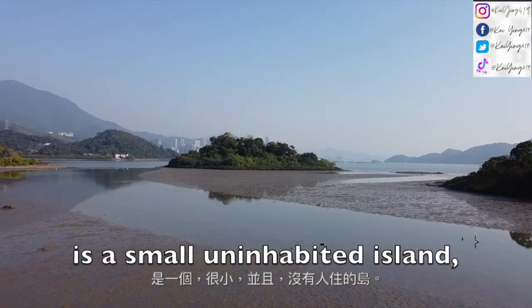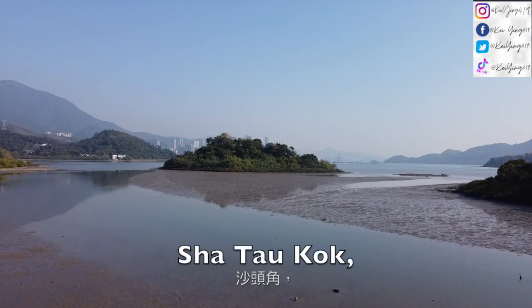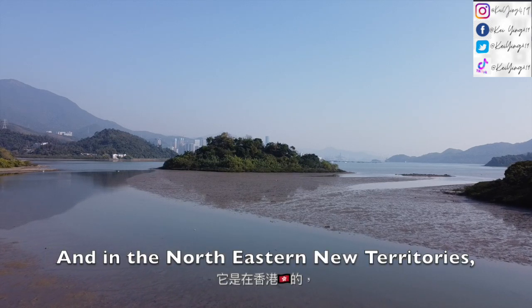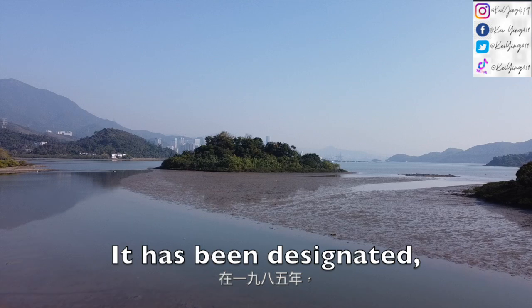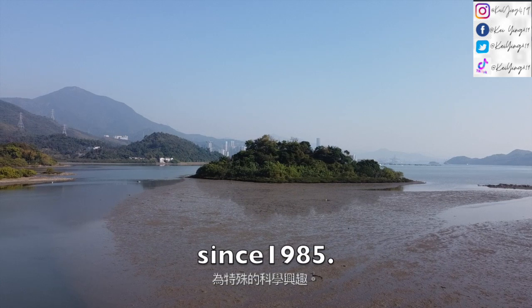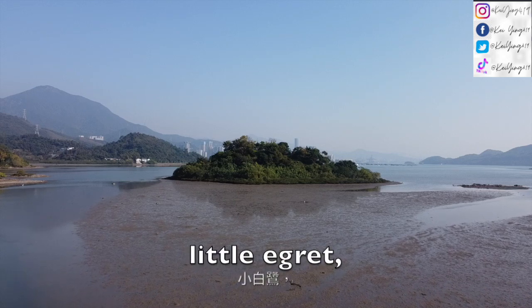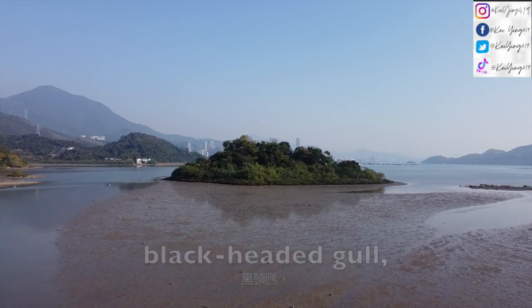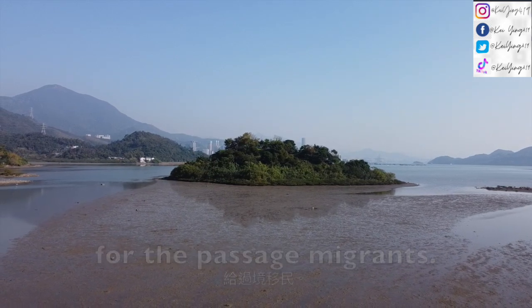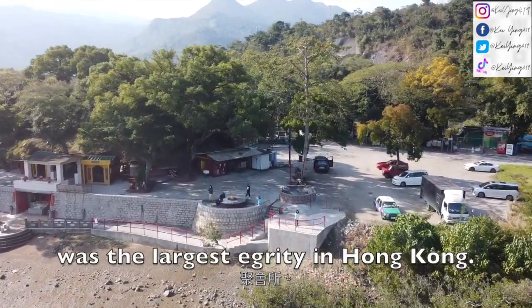Achao is a small uninhabited island in the innermost of Starling Inlet, Sha Tau Kok, which is near Namcheong, in the northeastern New Territories of Hong Kong. It has been designated as a site of special scientific interest since 1985, and the fauna of the island includes night heron, little egret, great egret, black-headed gull, and herring gull. It is also a breeding site for the passage migrants. It was reported in 2007 that Achao was the largest agri-tree in Hong Kong.